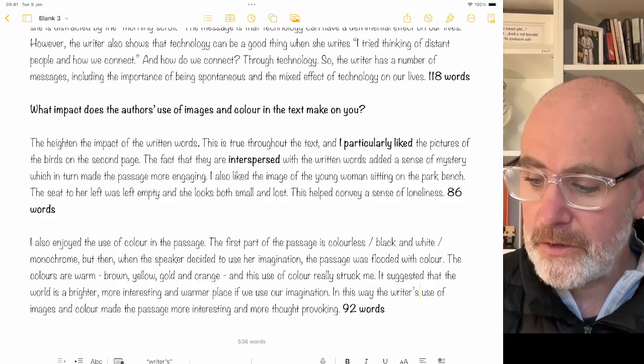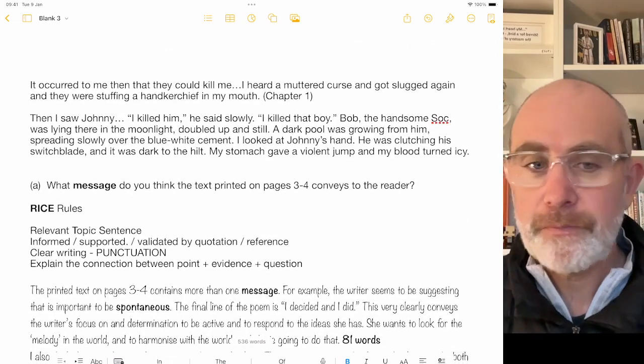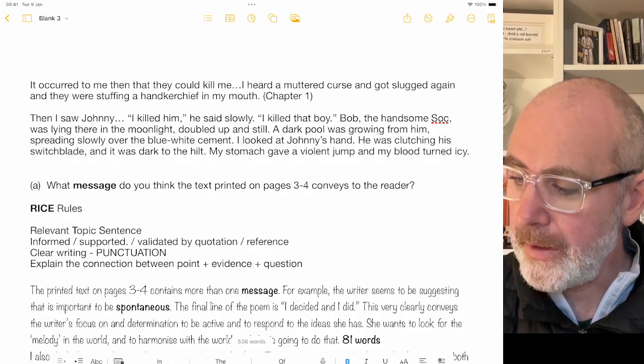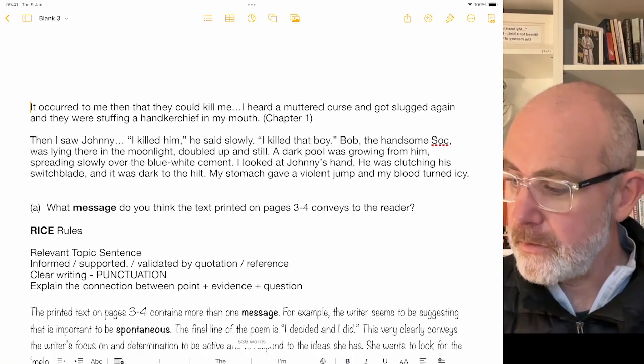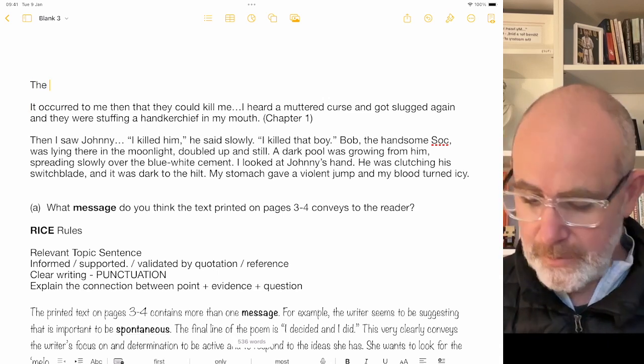Now, I'm going to finish very quickly by going back to the top of the page. Now, what I've got at the top of the page are two quotes from the book The Outsiders by S.E. Hinton.